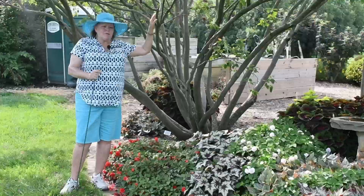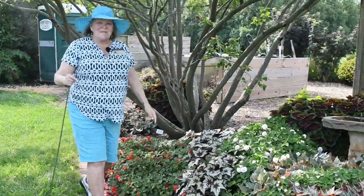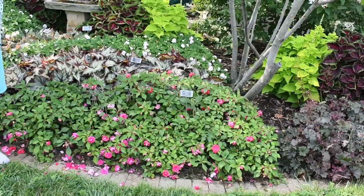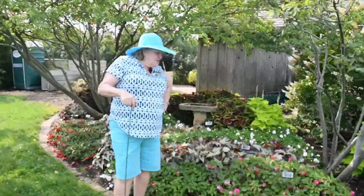But any of these would be a great plant. They would look wonderful in a container, a hanging basket. What? In fairness to this, last time we were here, it had a lot more flowers. Yeah. You can see the deer have eaten a lot of them. Yeah. A lot of bare stems sticking out there. Okay. There were definitely more flowers last time.